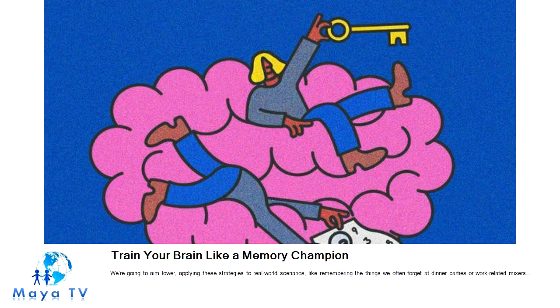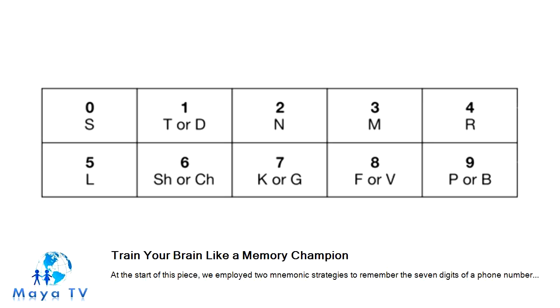At the start of this piece, we employed 2 mnemonic strategies to remember the 7 digits of a phone number. The first, called the major system, was developed in 1648 by historian Johann Winkelmann. In his book, Moonwalking with Einstein, the author Joshua Foer described this system as a simple cipher that transforms numbers to letters or phonetic sounds. From there we can craft words and, ultimately, images.